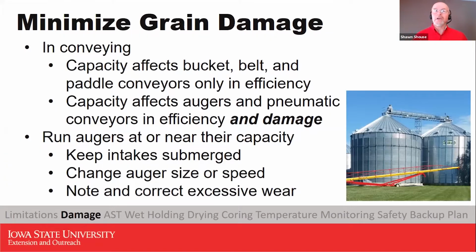So in conveying, when we talk about damage, the capacity of conveyors affects the efficiency of the conveyor, how well you're filling that conveyor. But for two types of conveyors, augers and pneumatic conveyors, both the efficiency and the potential damage are affected by how well you load the conveyor. So for those two types of conveyors, make sure you run them near their rated capacity. For augers, keep those intakes submerged and change the auger size or speed if it doesn't match the capacity that you need. There's excessive wear that can be caused in the conveyors, and if there's excessive wear in an auger, that then can lead to excessive grain damage from the auger.